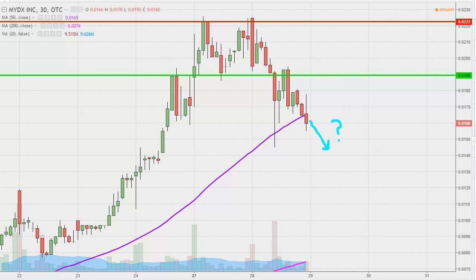Not saying it's totally ruined, but as I've been saying, as long as the price is above that purple line, the bulls are in full control. Well, if the price is below it and separating to the downside, you can no longer say that it's in full control. So that's what I mean by losing a little bit of its attractiveness.